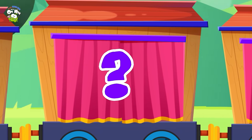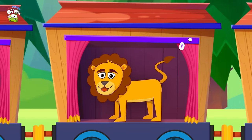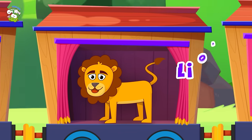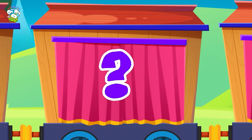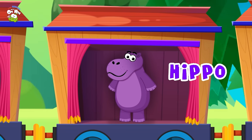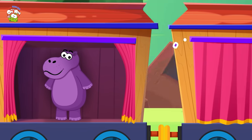Ooh! Now which animal makes this sound? It's a lion! The king of the jungle! Wow! What's next? Which animal makes this sound? That's right! That's the sound of a hippo! What's next?